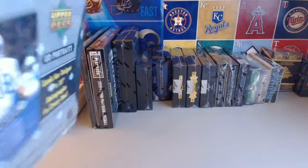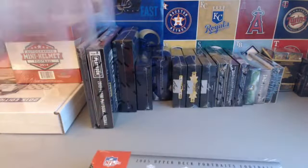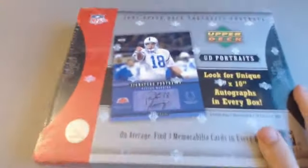All right, guys, we'll go ahead and start out with some 05 Upper Deck Portraits. It is 1 8x10 autograph per box.